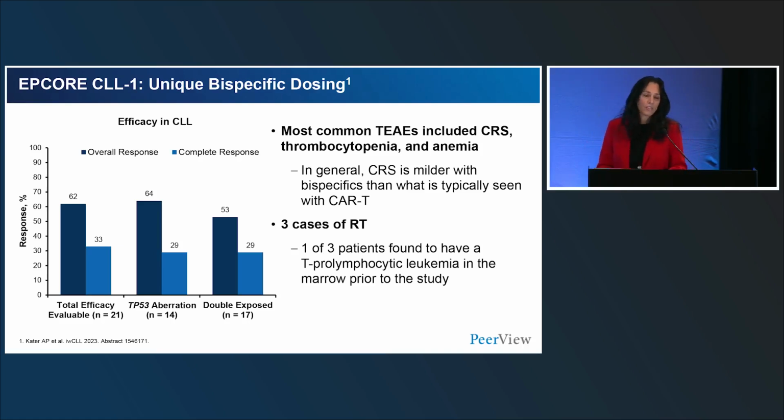And many of these patients had TP53 aberration with complete responses of 30%, and some of them had already been double exposed. So really high responses on this initial report that made many of us have a second look. Adverse events included CRS and some cytopenias, thrombocytopenia, anemia. In general, Megan is right.